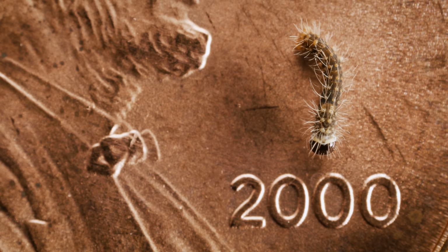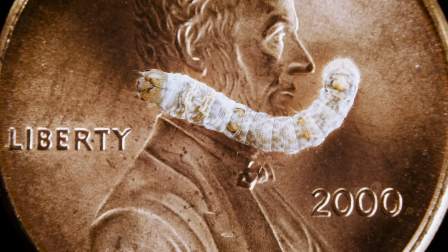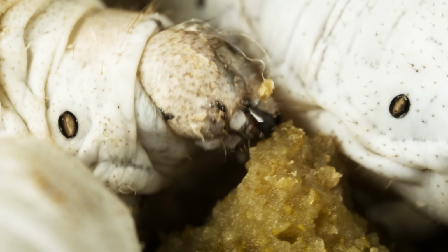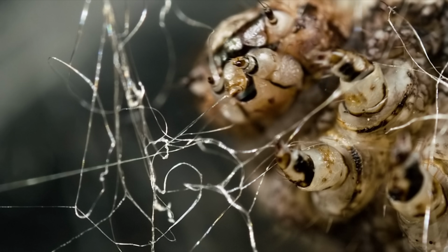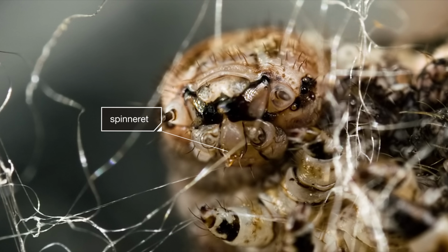Each larva starts out smaller than a date on a penny, and in just a few weeks, it's as long as your finger. Now, this plump caterpillar can get to work on its next phase of life, making its cocoon. It secretes a liquid from a spinneret on its head.